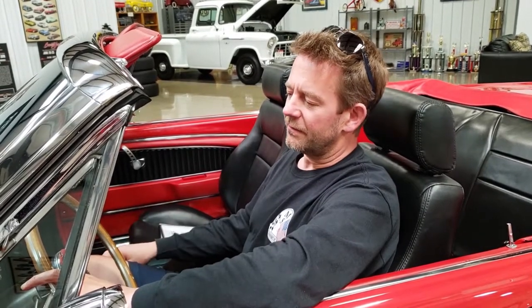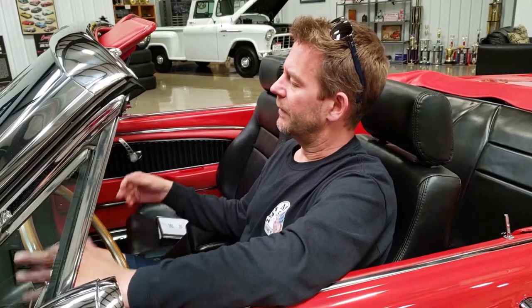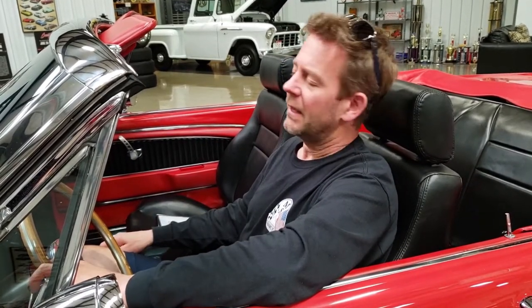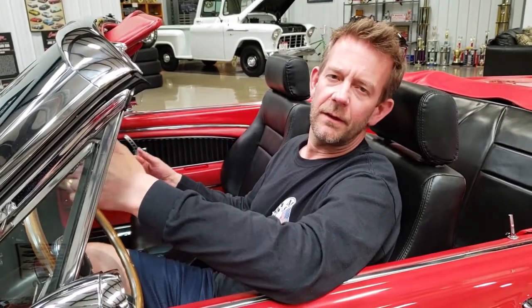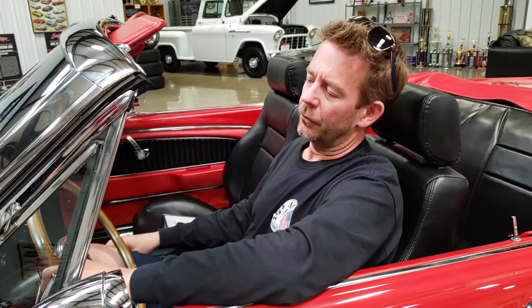Everyone knows I love my Mustangs. 1965 was the first classic car I've ever owned. Coincidentally, it was red, and here we are today, 20-something years later, sitting in this beautiful convertible. I'm really proud of this car. This car I've deemed Heart-throb because it's exciting, it's red, and it's got a great look to the exterior, especially.